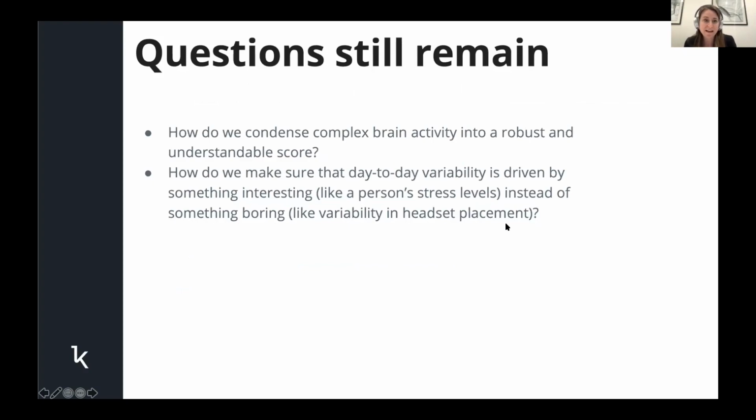Okay, so we still have some big questions, like how do we take these very complex brain measurements and condense them down into a score or something that would be robust, so reasonably reliable and understandable? And the other thing that's on my mind a lot is, if and when we do see day-to-day variability, how do we make sure that it's related to something interesting, like maybe a person's stress levels, and not something boring, like maybe they didn't quite put the headset on the same way each day? So I'm thinking about how we tease out these different sources of variability and validate our measurements.